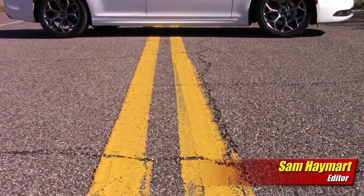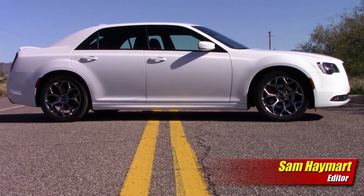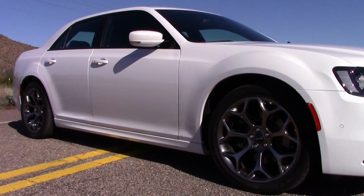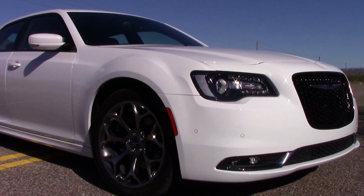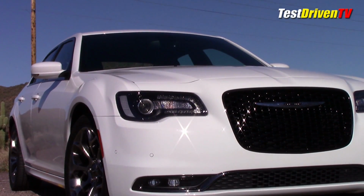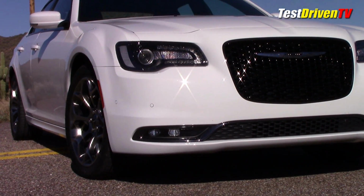Selecting the S changes the character of the Chrysler 300 from a boulevard cruiser to something a bit more sporting to look at. For starters, it loses all the bright chrome for the blacked out variety, which is nice. The biggest thing you notice is its unique gloss black grille up front that really pops on a white test car. Headlamps are halogen HIDs with LED daytime running lights, and down low you'll barely notice them, but it's actually got LED fog lights too.